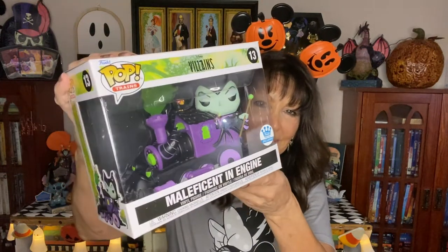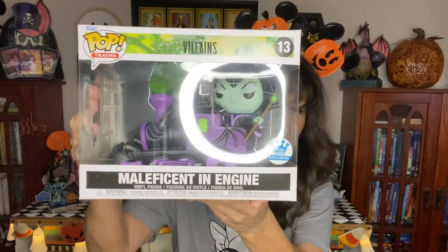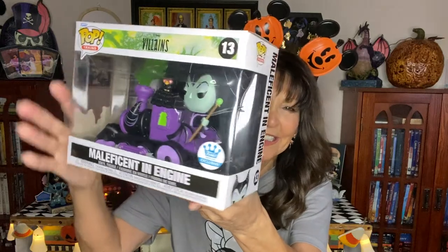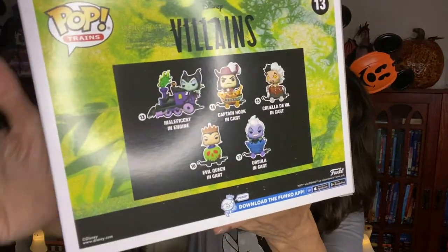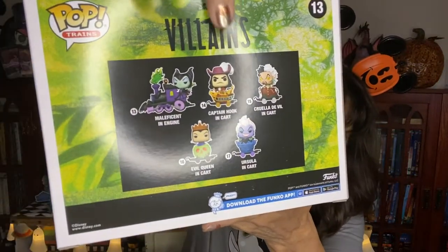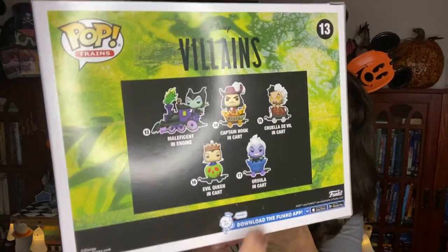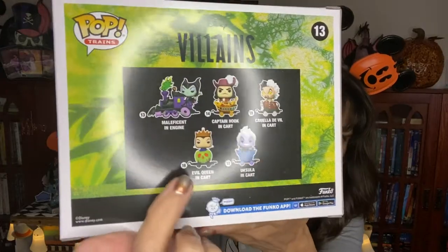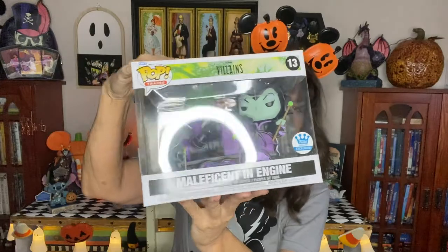The first one is her. It is Maleficent. And she is driving that train. And this is the collection that we have on the back. This will be on the back of each box. We first have Maleficent, then we have Captain Hook, we have Cruella, then Ursula, which I think was an exclusive to Funko, and then the Evil Queen. So I'll show you those each piece by piece.